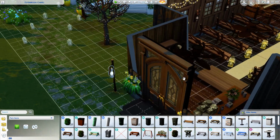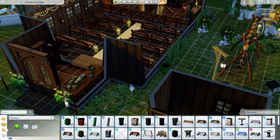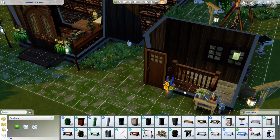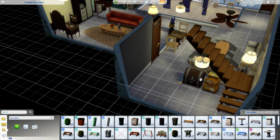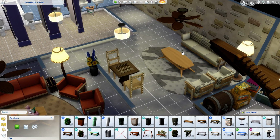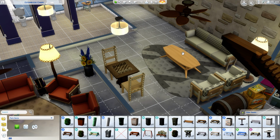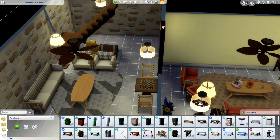And then because the church was so small and this was a smaller lot, what I did was I built this little shed, and it leads to the basement, there's a little bit of storage area here. And then again, the wedding was set in 1964, so I chose furniture that related more to the 1960s as much as I could.